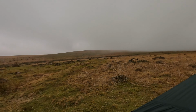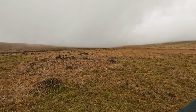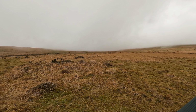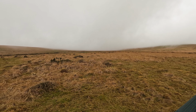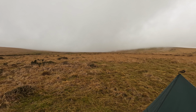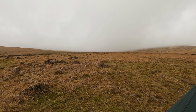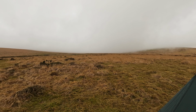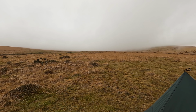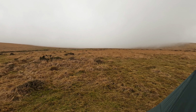It's surprising how quickly it does. Look at this. You can see this wall of mist. I don't know how clear that wall of mist is on the camera, but it's like this wall of fog slowly approaching. It's almost like it's getting closer. It is getting closer. It's like something out of a James Herbert film or something like that.